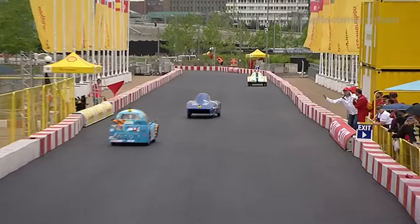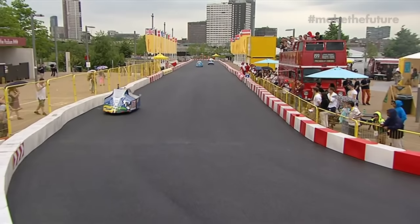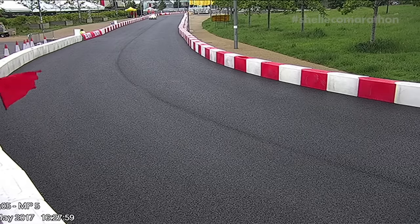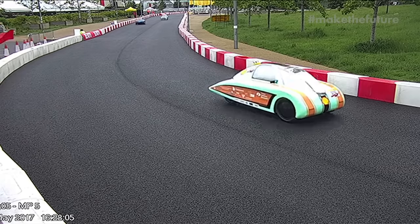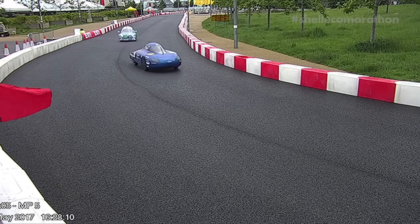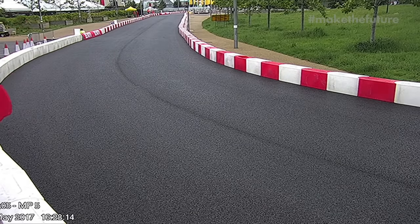Flags out on the circuit, ladies and gentlemen. Red flags out on the circuit. The cars will start slowing down. Obviously, the rain has come at this precise moment in the race, and the race is going to be stopped due to rain. Well, what drama we've had here. Already from the start, we had Polytech Nantes slipping to the back of the pack. And now, because the rain has come down, we're going to have to suspend proceedings for the moment.